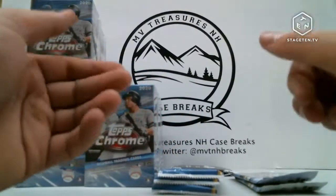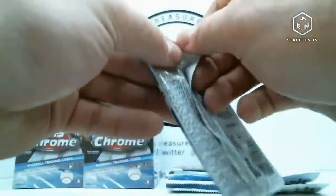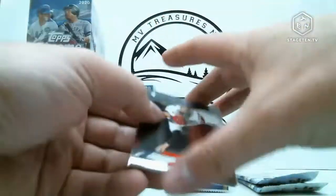I think we have two cases of cellos. It's just over 200 packs. Yeah, 200 cellos. We have enough, and we're doing 20 at a time to get some breaks out of that. Yeah, we've got enough to last us until Christmas, pretty much.